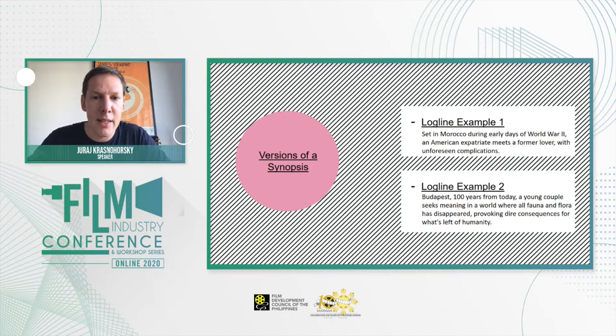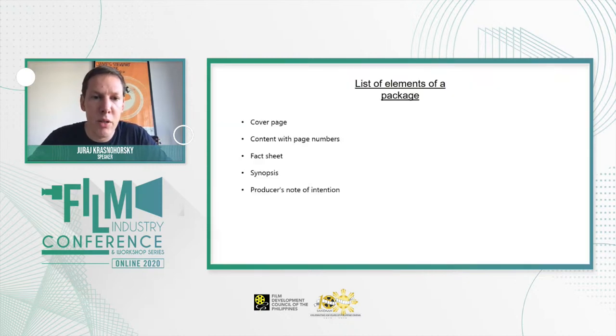On my next slide, I move now to another important element of the production package, which is the producer's note of intention. And also on my next slide, the director's note of intention or the writer's note of intention. So one is the view of the producer, and the other one is the view of the creative part of the team.